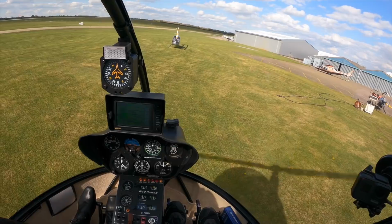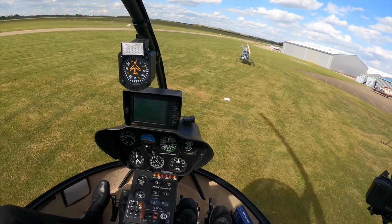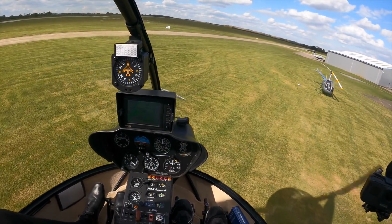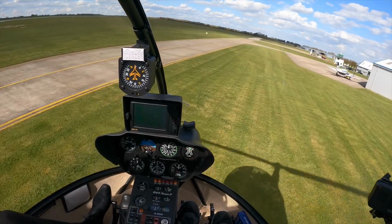Clear my side. Clear your side. Quick glance at the engines. Everything is good. And then forward. Golf Papa Sierra, downwind 23, touch and go. Okay, my side is clear.